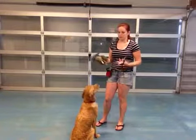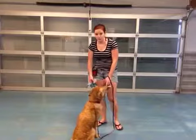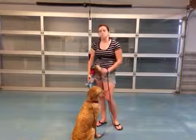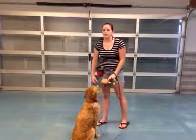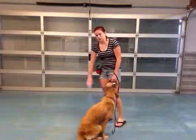So if she picks up a shoe of yours, you tell her to drop it. If you're trying to play fetch and you want the ball back, you tell her to drop it so you can throw it again. That's the same. Now with leave it, it's really important that you only use leave it for things that she is never ever supposed to have. So if we were playing fetch or something, I would not tell her to leave that toy.